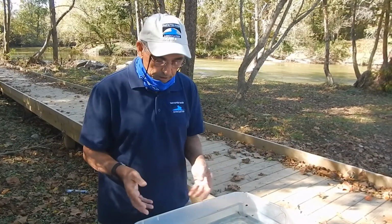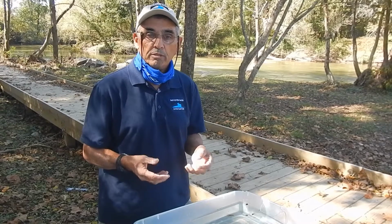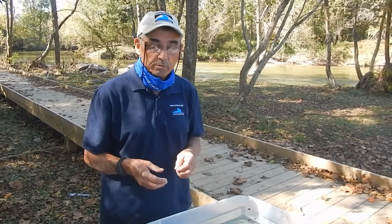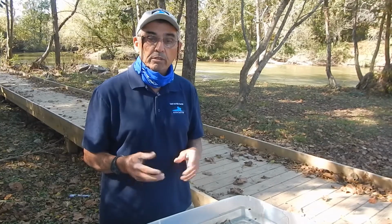These creatures, these macroinvertebrates, they will not only eat organic matter, they eat each other too. They're very predatory. The crayfish will catch small minnows and some of the other smaller macroinvertebrates.